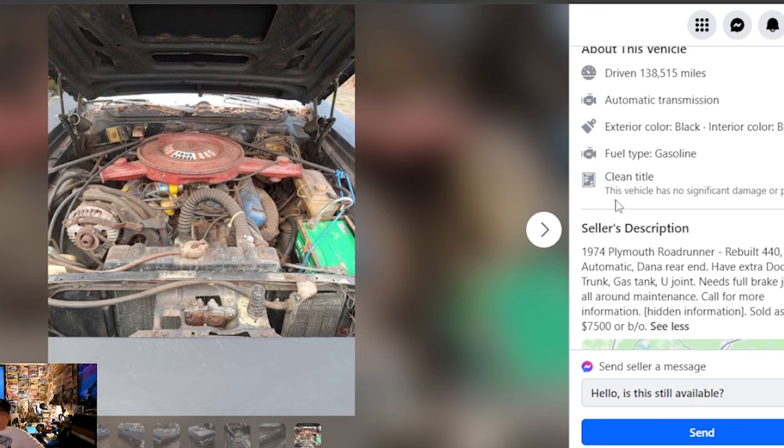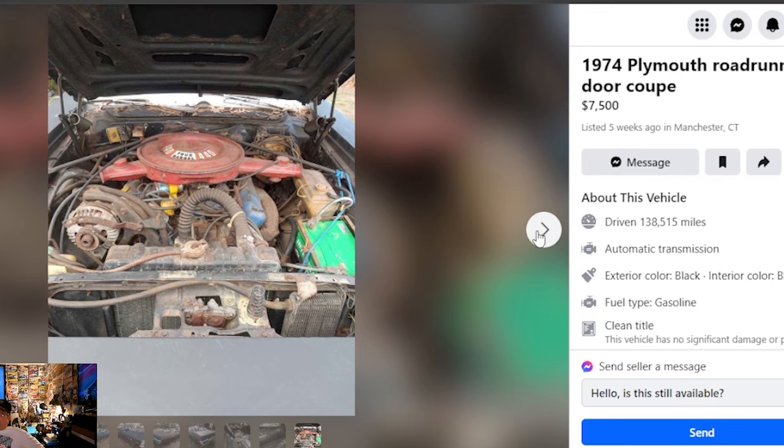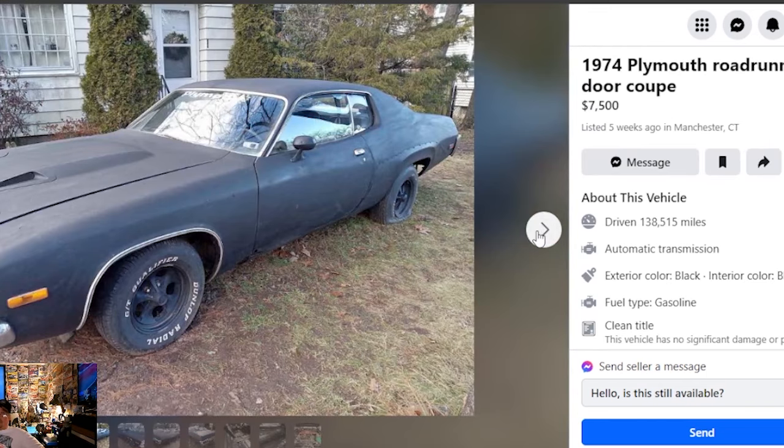$7,500 best offer. Does say clean title, does say Connecticut. Looks like a pretty decent car. Finish up those quarters, get it painted.